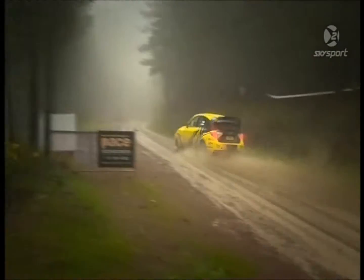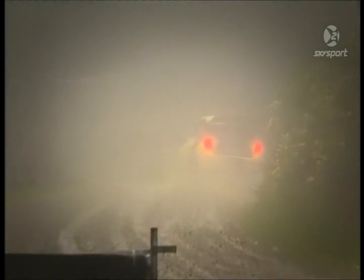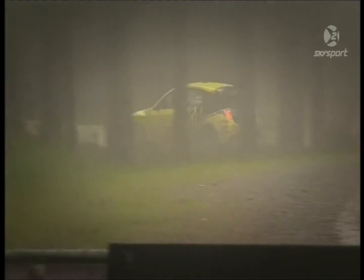Up behind me, it's really quick, and you're coming into the Kinks at quite a high speed, and it's really deceptive to get that spot just right. If you're offline, it can be a big rollover just here in front of us.